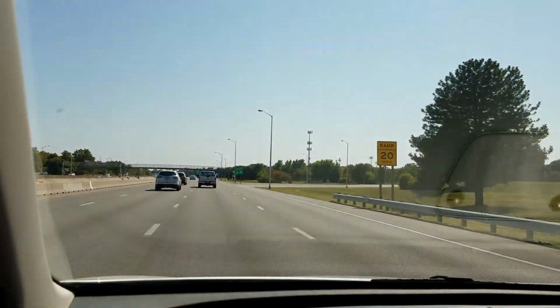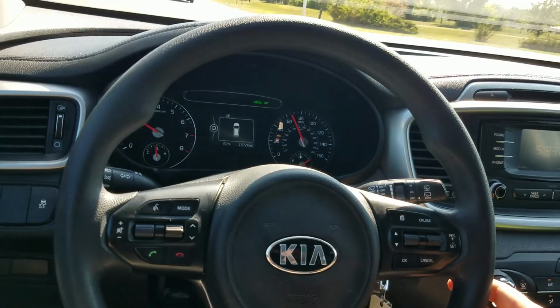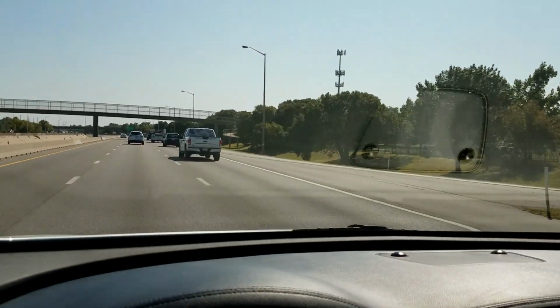We've got the cruise control set. Cruise works great. Steering wheel is nice and straight. It's not bouncing back and forth, so that's exactly what we want. Very nice ride down the highway.